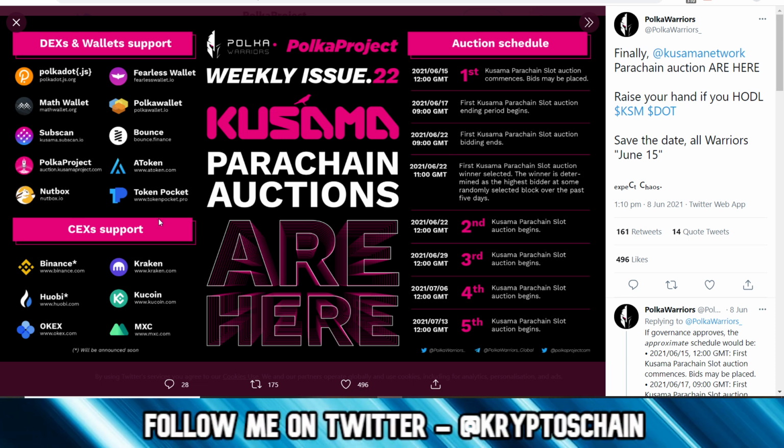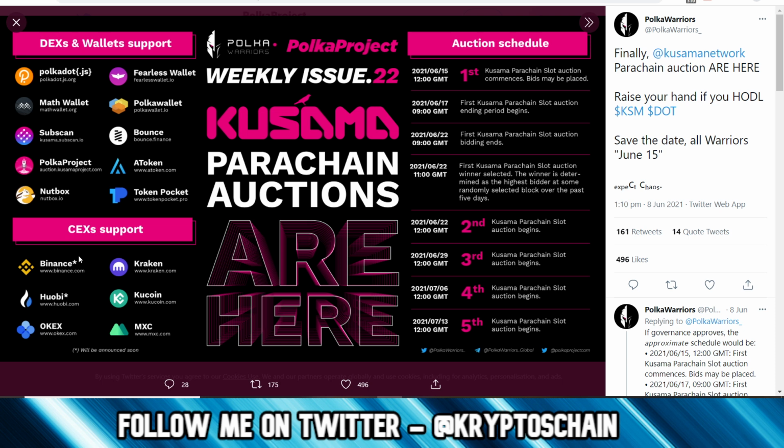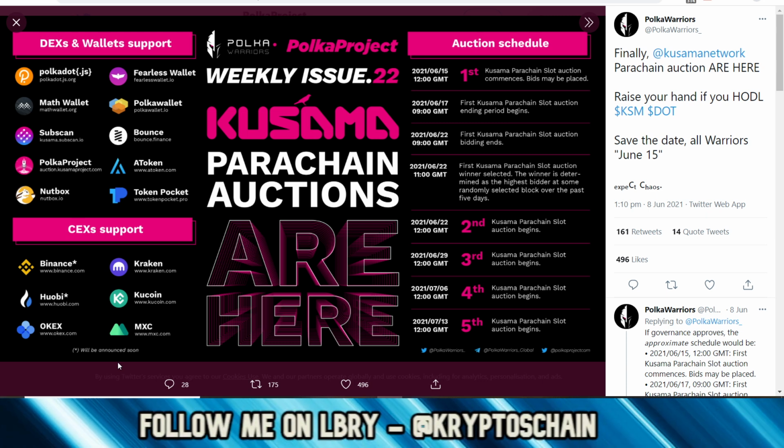And with regards to centralized exchanges, as you can see here, Binance has the star symbol here, which means will be announced soon. And actually I've taken a look at Binance's latest articles and latest news, and they haven't posted anything in relation to supporting the Kusama Parachain Auctions, but I know that they have posted about supporting the Polkadot Parachain Auctions quite some time ago. So perhaps they're not interested in supporting the Kusama Parachain Auctions. I'm not sure why, right? Maybe they only want to support the Polkadot ones.